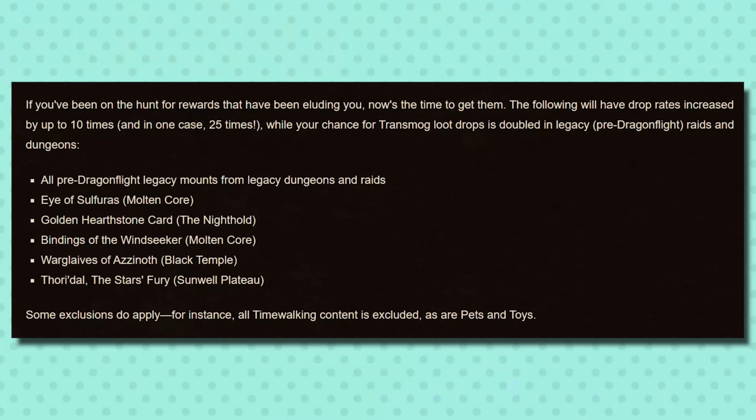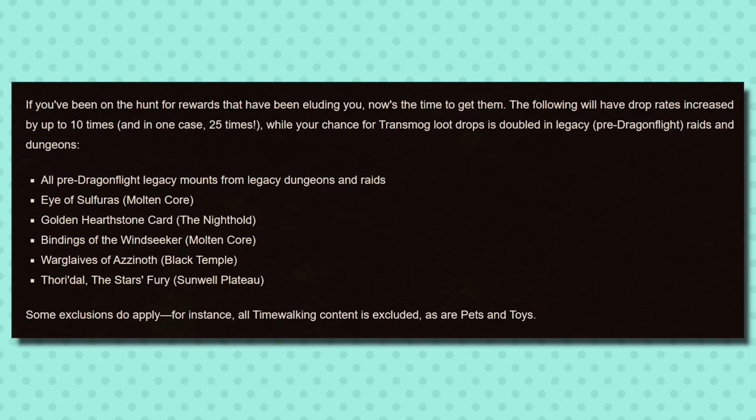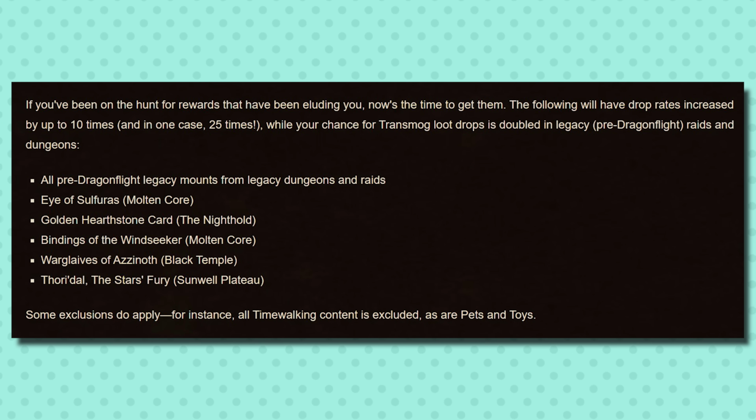This week, Blizzard announced a new Collector's Bounty buff. We'd heard a little bit of this in the pipeline, but we have an official announcement. It runs from July the 1st through the 29th, and it's a big boost to the drop rate of some rare stuff. So a 10 times, and apparently sometimes up to 25 times boosted drop rate on all pre-Dragonflight mounts, as well as a list of other items including the Sunwell Legendary Bow and Bindings of the Windseeker. Doesn't specify which things are 10 times the drop rate and which things are 25 times the drop rate, but might become clear once the event actually starts.